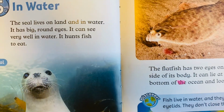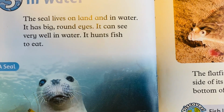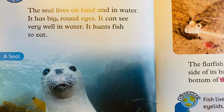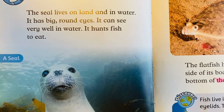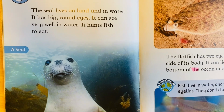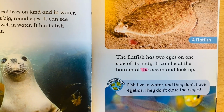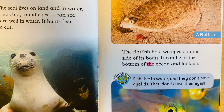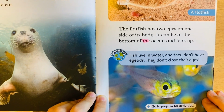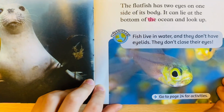Chapter 5. In water. The seal lives on land and in water. It has big, round eyes. It can see very well in water. It hunts fish to eat. The flat fish has two eyes on one side of its body. It can lie at the bottom of the ocean and look up.